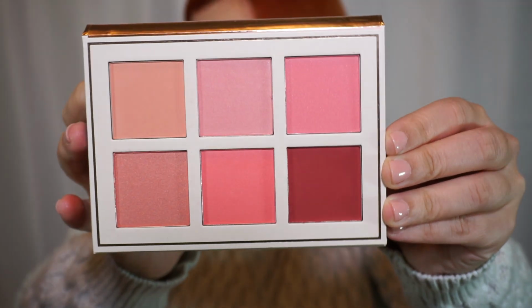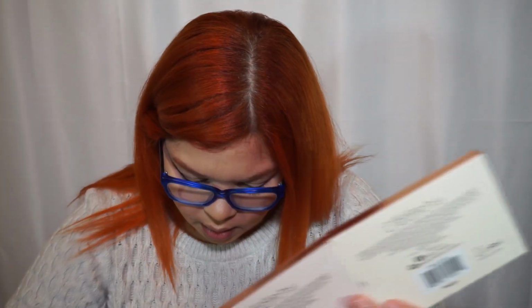And then I got this blush palette, and it's this right here, and they look really good. If I can't use them as blushes, I'm sure I can use them as eyeshadows, so it's a win-win for me. This one was $6.99, so we shall play with that. And then the last thing I got was a highlighter palette that was $3.49.